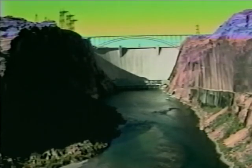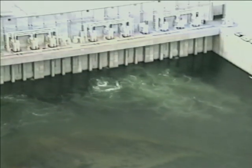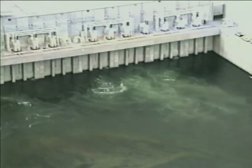We eliminated to a large degree, or at least cut back, the dramatic releases which caused the big surges to go down the river. We more evened out the flow so that those interests could be better accommodated. And I think we did a very good job in that regard.